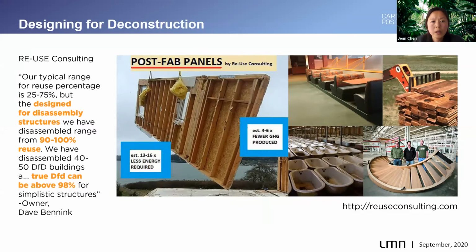And even when that becomes the case, like this wall that you see here, this was an assembly that was difficult to deconstruct. So Dave Bennig, who owns Reuse Consulting in Seattle, saw an opportunity to reuse the whole assembly. He believes that we can recapture a design-for-deconstruction building's materials by up to 90 to 100%. So that's quite a bit of embodied carbon savings.